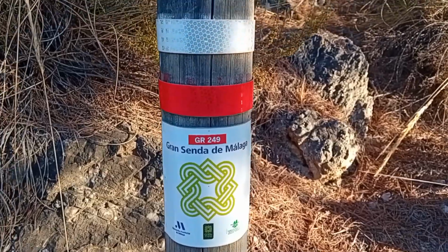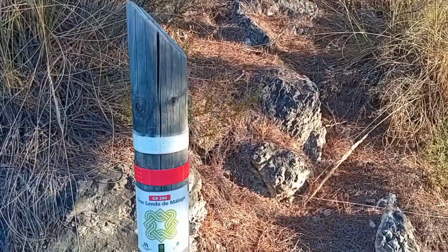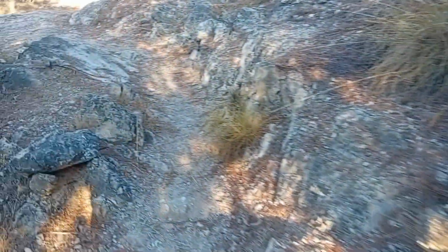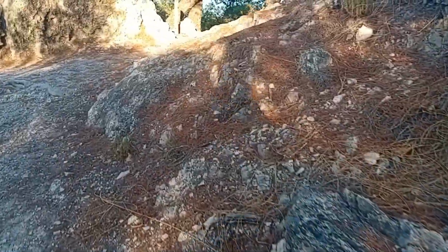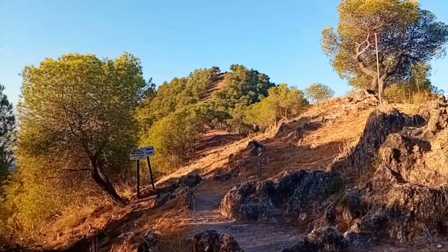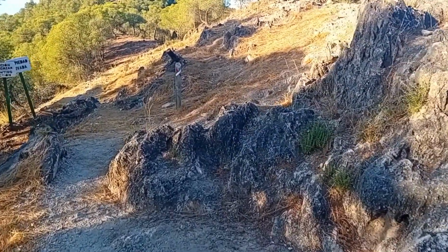GR 249, the red and white stripe. It's really good. You get to a junction. You've been walking along, let's say, from the caves. You come to a junction. This is a junction here. You have that signpost there. You come up here. There's another signpost. But there's a track going over this way, which is where I'm about to go now. But look, there's another signpost. It's got an X on it.